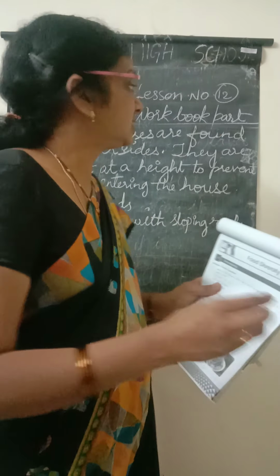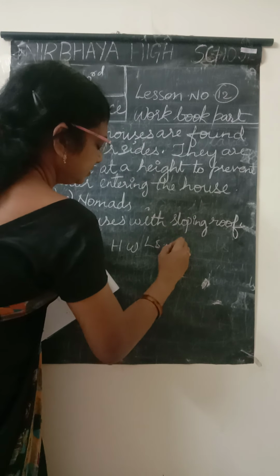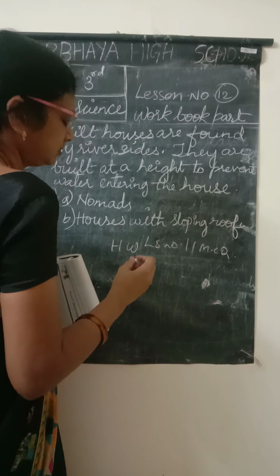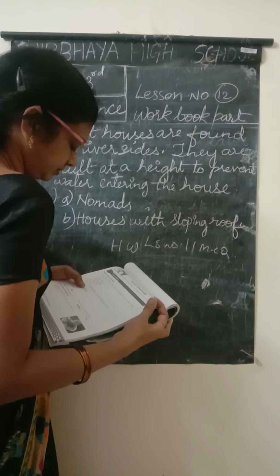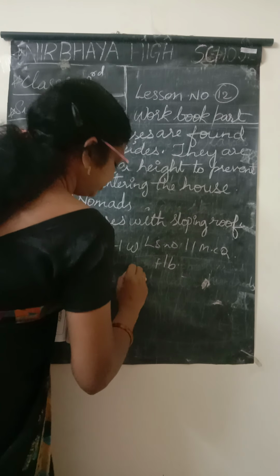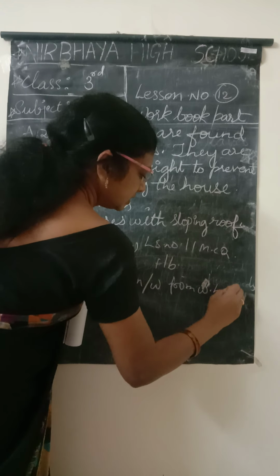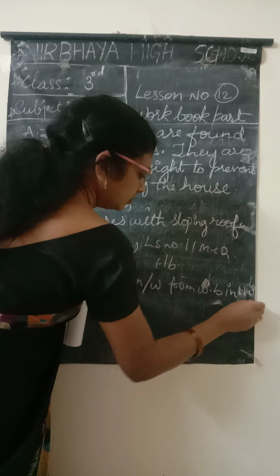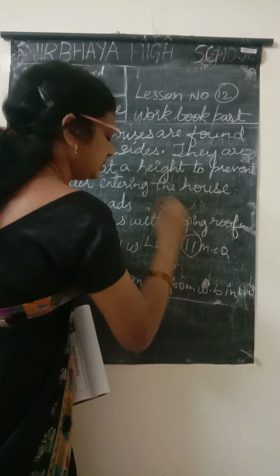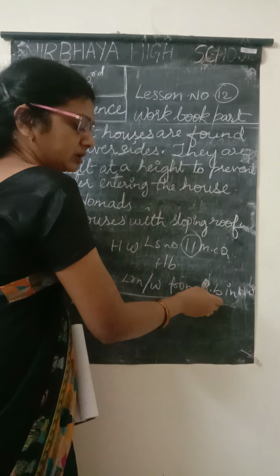Children, your homework. Lesson number 11, MCQ from the page number 16, MCQ and fill in the blanks too. You have to learn and write from the workbook in homework. From the lesson number 11, multiple choice questions and fill in the blanks. Learn and write from the workbook in homework.